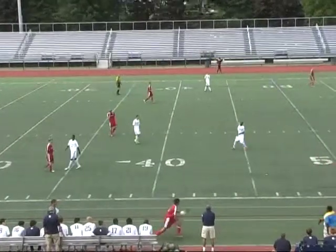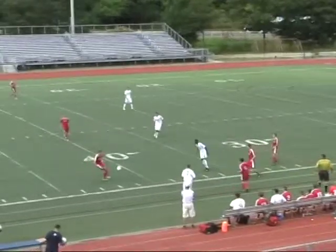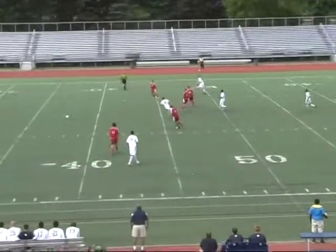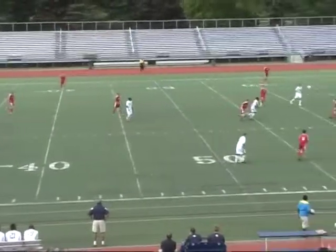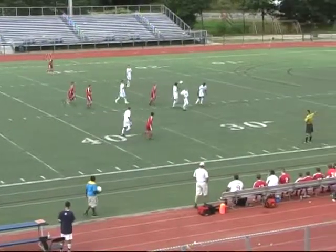It's got to be deflating for a team to have come out from a pep talk at halftime, be told by their coach, look, we're only down by one goal here to a team like Portland. The long send back to the goal. Look at Garvin pressuring. Taking nothing for granted, the Bulldogs, and a little bit of push there by Brochu.